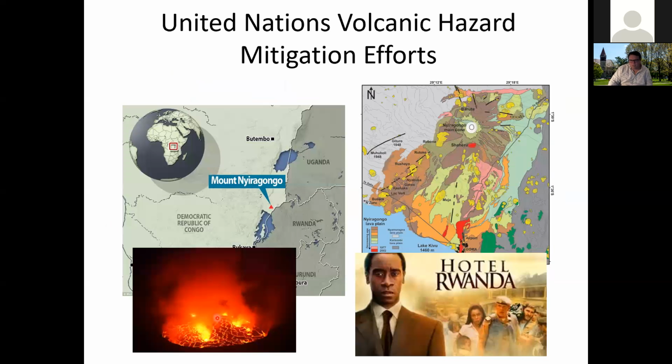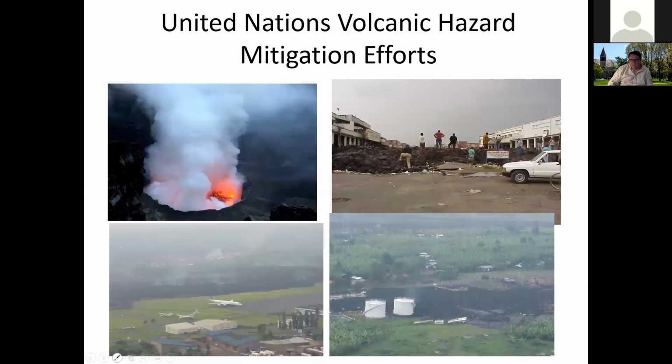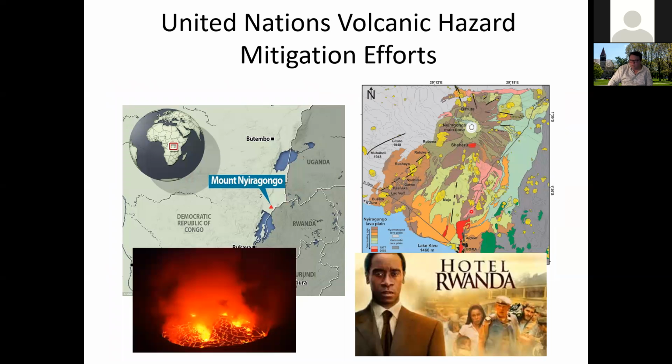This was taken in 2010, but the volcano basically filled up. There's a lava lake up near the top of the volcano. And then this is a picture, I think maybe a week after the eruption, where the lava drained out really rapidly. But what I'm trying to show you here is that, within 15 minutes, this lava flowed from the volcano up here down into the city of Goma within 12 minutes.